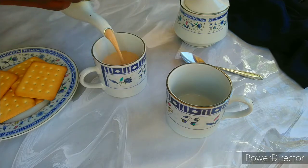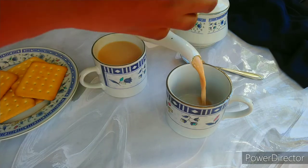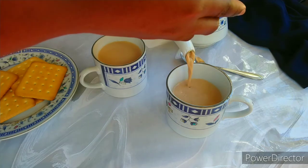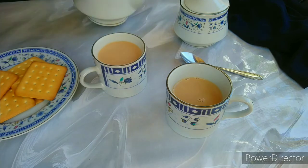Let's admire the rich color that this tea has thanks to the tea masala, and I can't wait to dip my biscuit into the cup of tea, wait for it to soak up all that liquid so that when I bite into it, it's nice and soft.